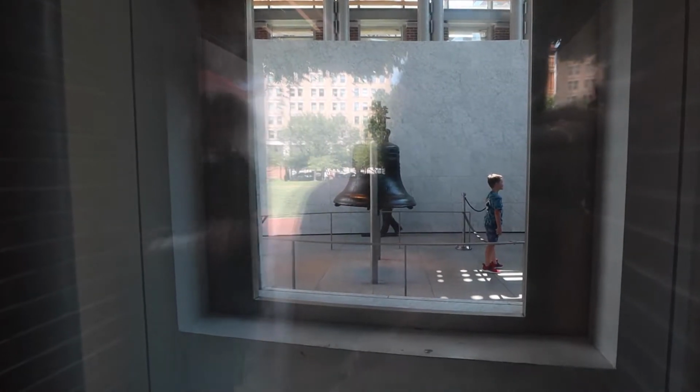If you don't want to wait in line to see the Liberty Bell up close, you can actually still see it from a window outside, and you can even learn a little bit about it if you're just willing to push the right language.